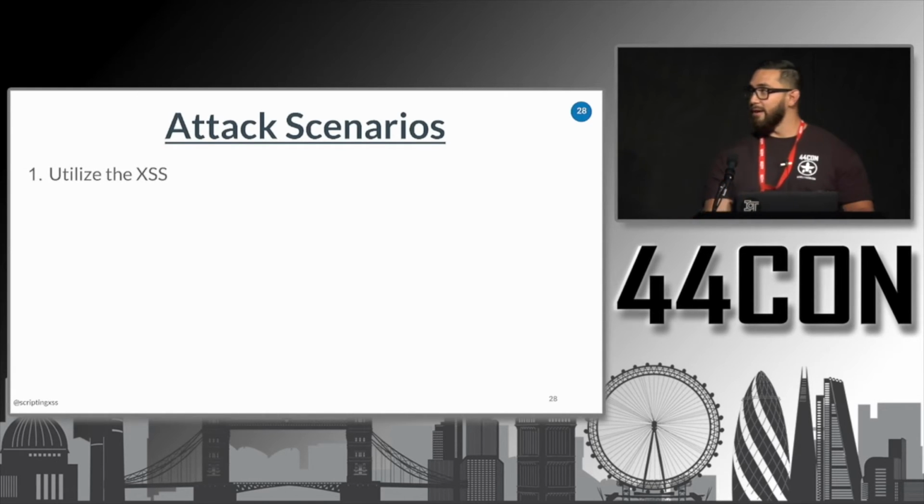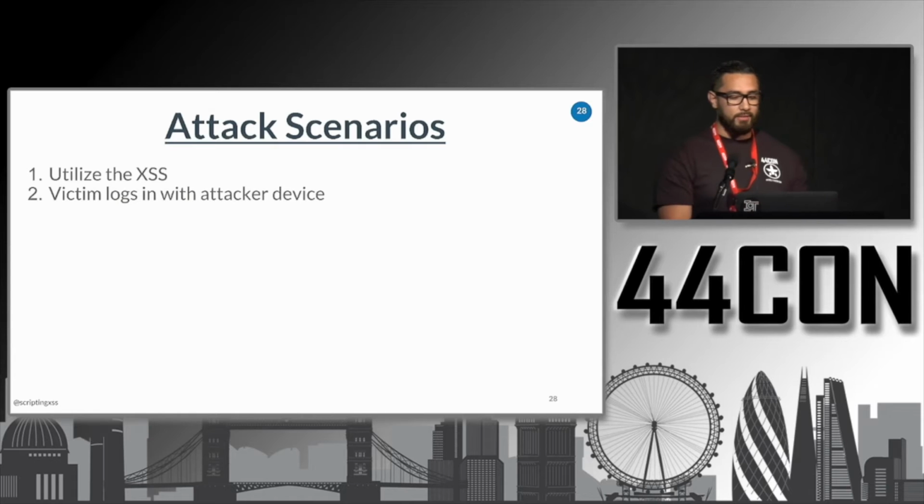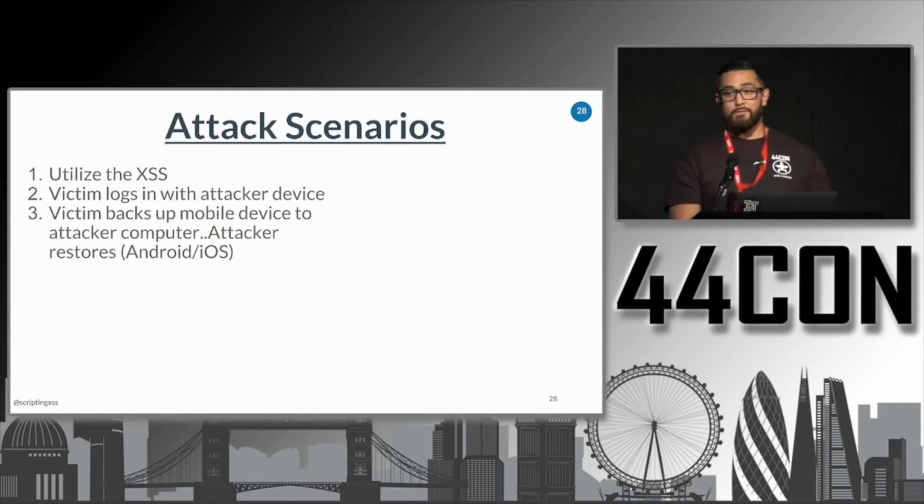So here are some attack scenarios. We talked about utilizing the cross-site scripting. You can have the victim log in on the attacker's device. Hey, can you show me real quick? Can you unlock your car? Very, very simple. You can have the victim, oh, you want to charge your phone, and then from there trust it. Back up the contents for Android and iOS, depending on what device they have.